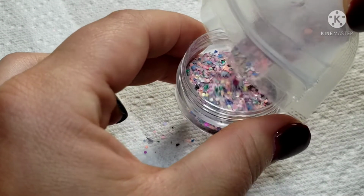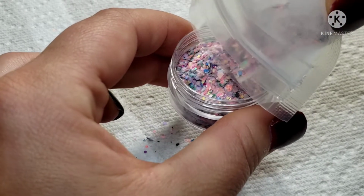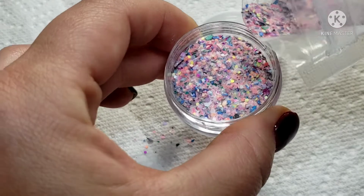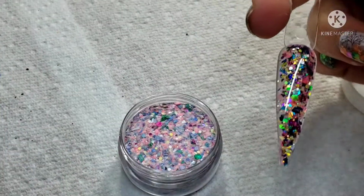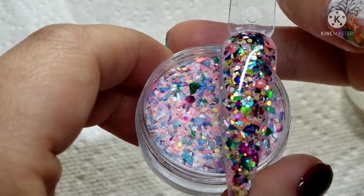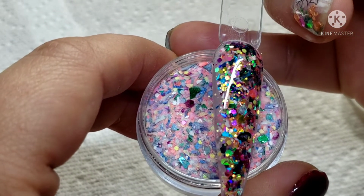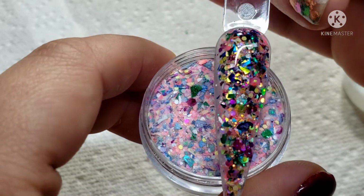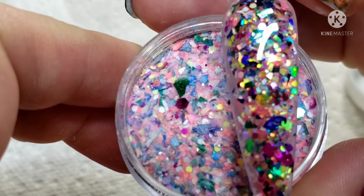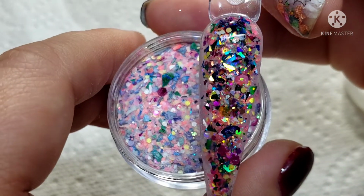Oh my gosh, no. Don't you hate it when you spill your glitter? It's so precious. You can't waste any bit of it. This one is so cool. It's probably going to be another one of my top favorites. Look at all those colors. There's all kinds of different colors, all kinds of different glitters. There looks like there are shards of glitter as well. This one is so, so cool. Love it.